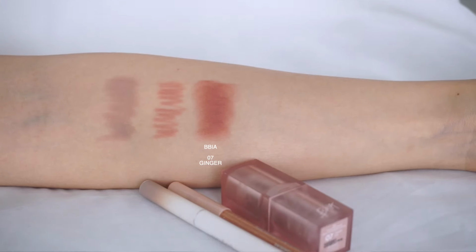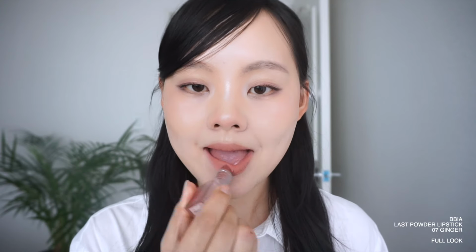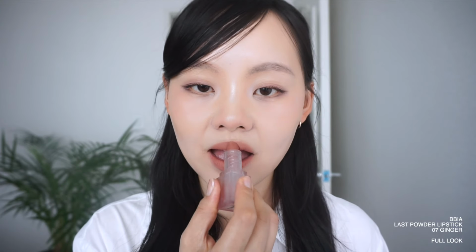On top of that, we're going to be applying our first lip product. This is Bbia's Last Powder Lipstick in number 7 Ginger. This lip tint has been in one of my favorites videos, and I am obsessed with this shade color. We have a caramel brown shade color, slightly pink undertones, but overall it's going to look more brown. I usually like to use it as a base color, but also as a full look. It looks very flattering as well.